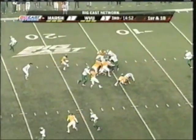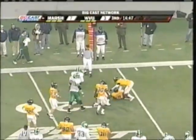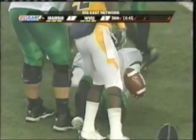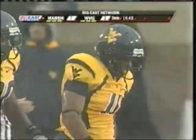And Darius Marshall has the ball. Dances into the line, now turns it outside. He'll get about a yard, maybe 2. Glover was there defensively, number 11. And also around the football that time was Hogan.